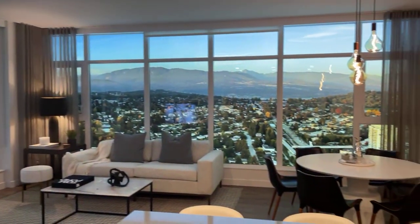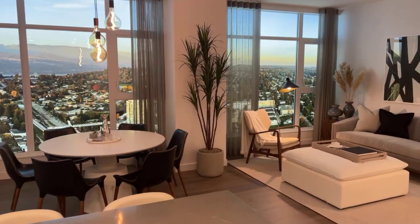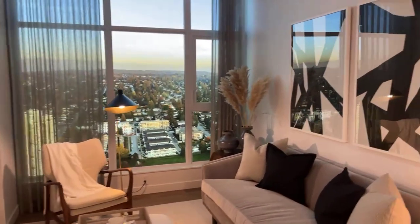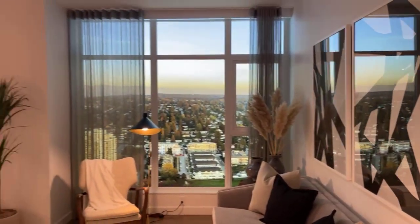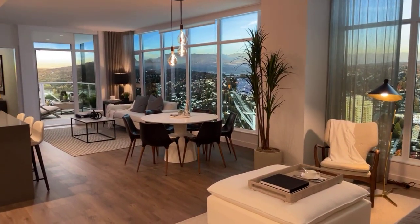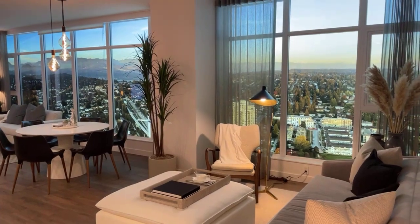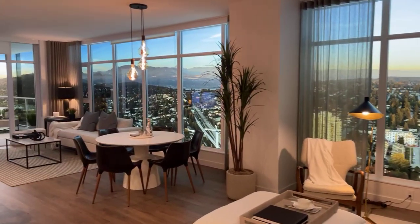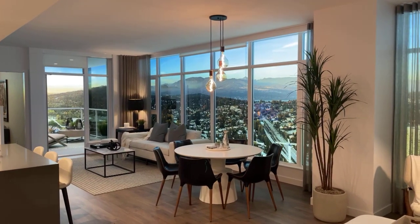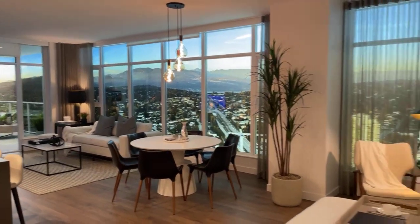So what we really like about this space here is the fact that it is what they call wide and shallow. So it's not a long and narrow floor plan. It's actually really takes advantage of the width here and allows for a lot of window and exposure to the outdoors, which is just beautiful. I am going to show you the different spaces and get into the nooks and crannies in just a moment, but I want to give you a sense of what this space really looks like.